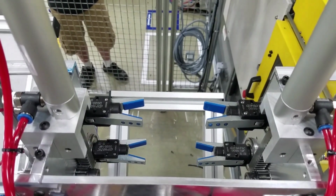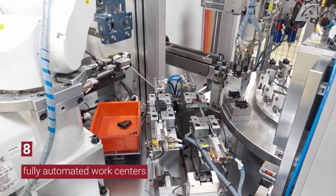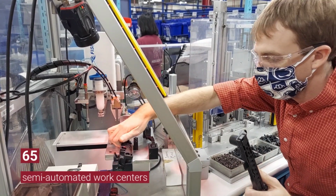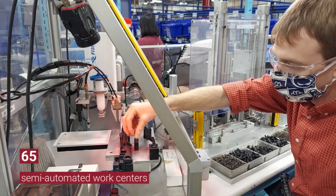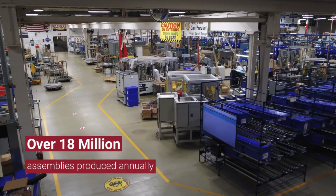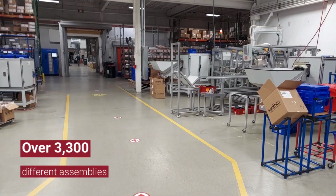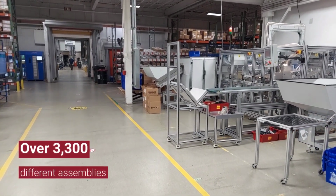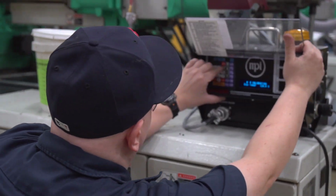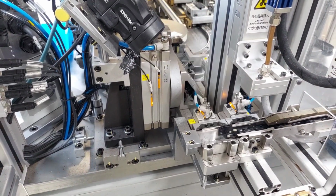We have a combination of 73 fully and semi-automated work centers where over 18 million different assemblies are produced annually. A skilled team of engineers at Concordville manages our high-speed assembly processes and technologies to meet the production needs of our customers. They employ a wide range of troubleshooting procedures to ensure product safety, quality, and productivity, including poka-yoke, vision systems, color detection, force detection sensors and white rabbit checks.